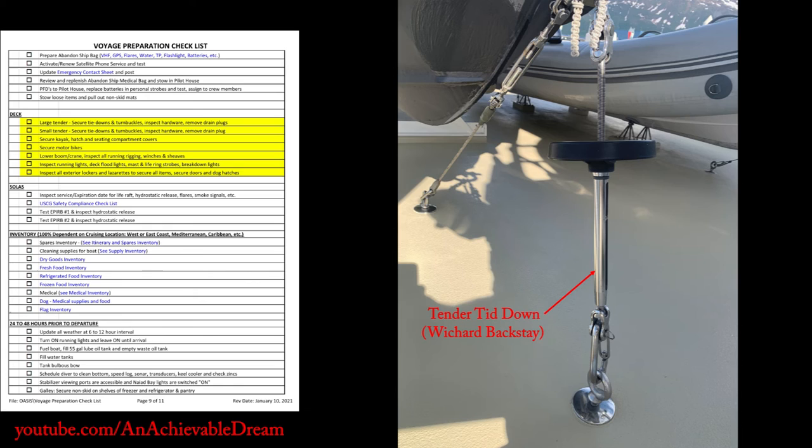The last place you want to be in a storm is out on deck trying to wrestle a crane, davit, jet ski, or tender back into its cradle. After 10 years of not really addressing this issue properly, we ended up buying three of these Wishard adjustable backstays. They have proven themselves to be a great investment.